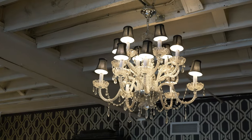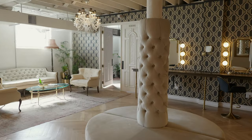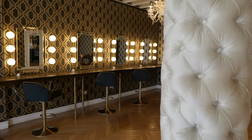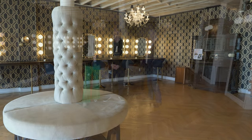Yeah, I bet. Fantastic. And it's again all the details as far as design goes, but also function and practicality, like the little things we were noticing, like each of these mirrors has its own individual dimmer. So if you're doing your makeup, you can adjust it to whatever you need.